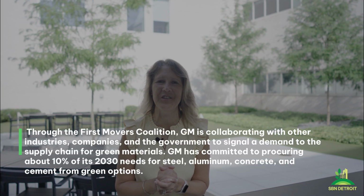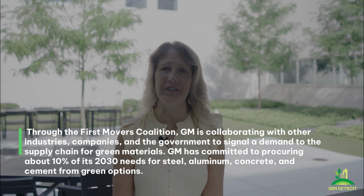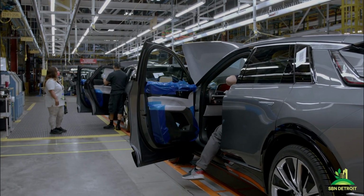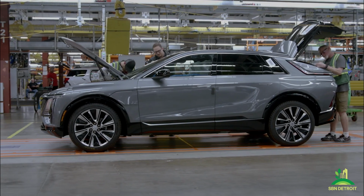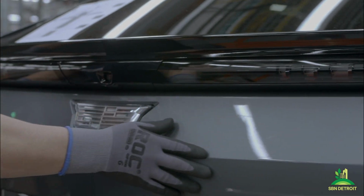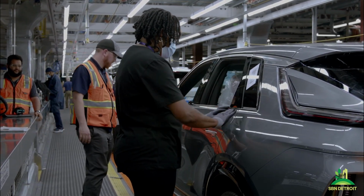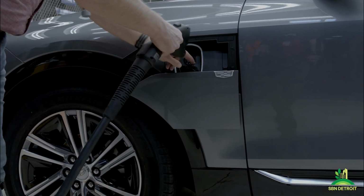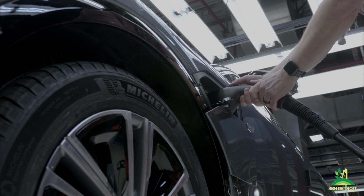The First Movers Coalition is a great example of collaboration. It's working with other industries, other companies, as well as our government to signal a demand to the supply chain for green materials. General Motors has signed on for steel, aluminum, concrete, and cement, and we will commit to procuring about 10% of our needs in 2030 from green options. And by working together across the industry, we're able to create a demand that ultimately will not only increase the supply, but also bring the price to a point where it's comparable to normal materials. And so it's a win-win for the entire industry and frankly, the entire country.